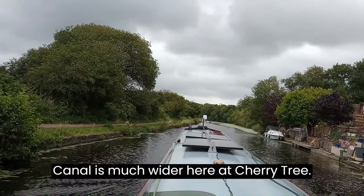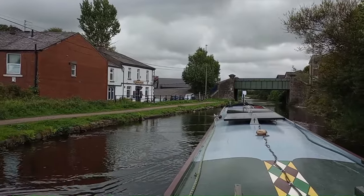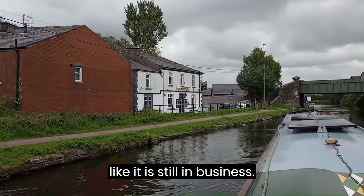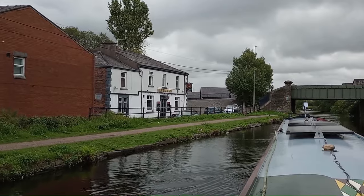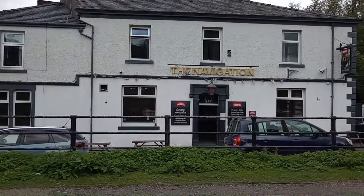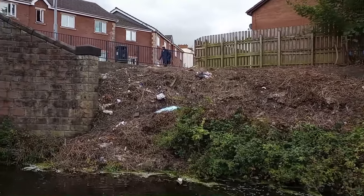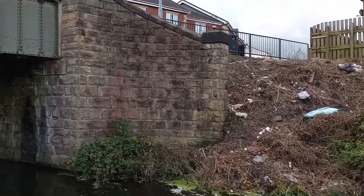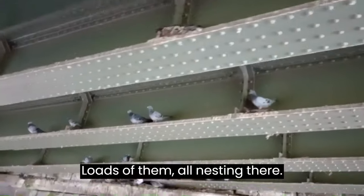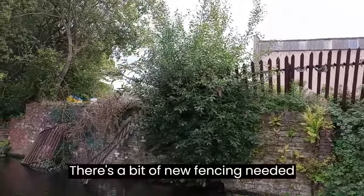Canal's much wider here at Cherry Tree. So here is a pub called The Navigation that looks like it is still in business. They're becoming a rare thing to see. That's a shame to see all that litter on the bank there. Pigeon City. Under this bridge, loads of them all nesting there. There's a bit of new fencing needed there.